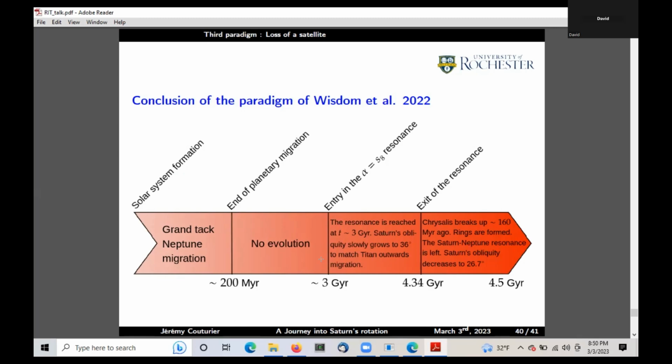But 160 million years ago, that's their best fit, Chrysalis breaks up. This allows Saturn to escape the resonance of Neptune. So the top escapes the motion of the table, basically. So it stops tilting, and now Saturn is tilted due to this past resonance, but it's not tilting anymore. And it's stabilized with a tilt of around 26.7 degrees.